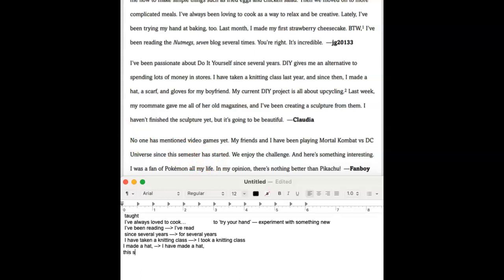So this semester has started. I'm going to change that to this semester started. We enjoy the challenge. And here's something interesting. I was a fan of Pokemon all my life. In my opinion, there's nothing better than Pikachu.